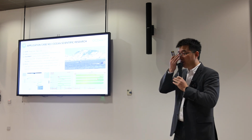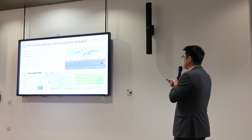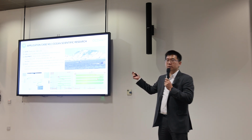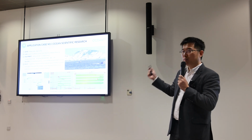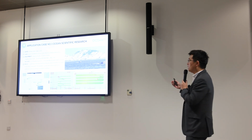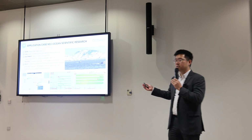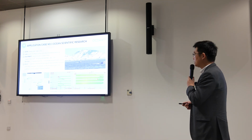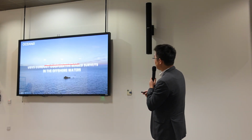But you can use USVs. This is an example in the Greater Bay Area. We use USVs to carry out the survey works. Traditionally, boats would use half a year, but we use five small USVs to replace that work. So it only used 61 days. That achieved about 28,000 kilometers of survey works. So here are some videos to show.